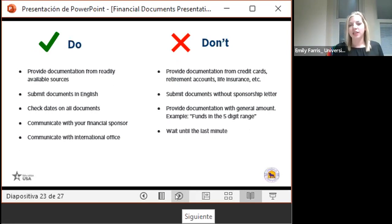Along the same lines, I want to tell you a couple of things that you don't want to do, a couple of things to be aware of. Don't provide documentation from credit cards, retirement accounts, or life insurance, as these are not readily available sources and they do not fulfill the requirement for proof of finances to study here.